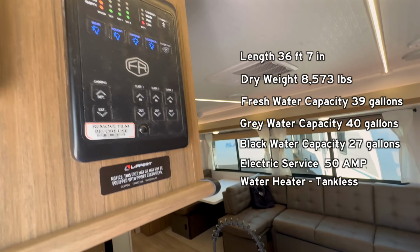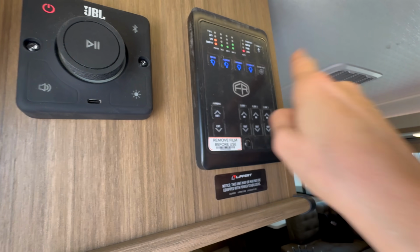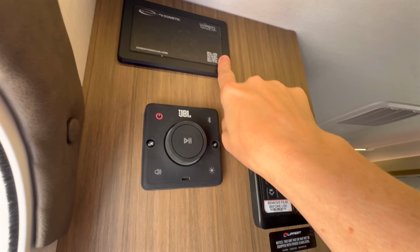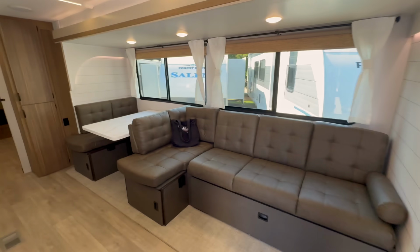So first of all, check out this new control panel here. All digital, lights and everything show your tank levels, your JBL. Here's your controls for your Bluetooth speaker. It is wired for solar. So as we come on in here, let's talk about the right side here.